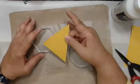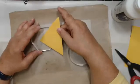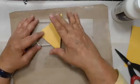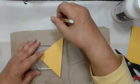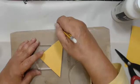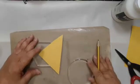All right, so this is what I want. I want that. So see how we'll make another shape? You know how you make those arrows that look like this? They kind of look like that. You can't see it too hard.